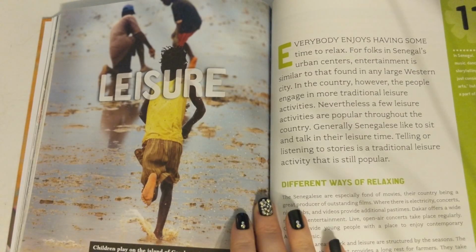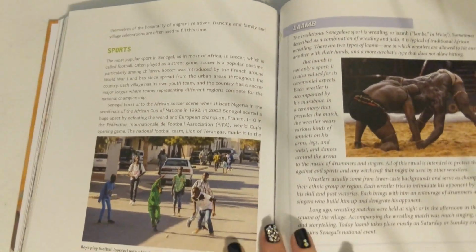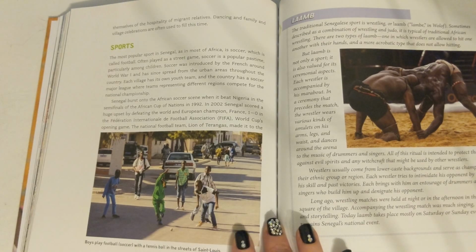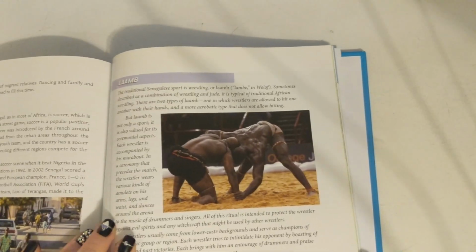Children playing in the island of Caraban in the Casamance. For leisure. Some boys playing soccer with the tennis ball. Sometimes those are the best games when you don't have the right equipment and you have to make up new rules. Those are always so much fun when you're a child.